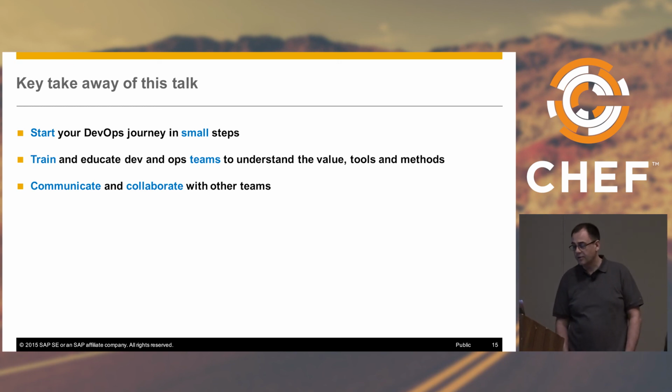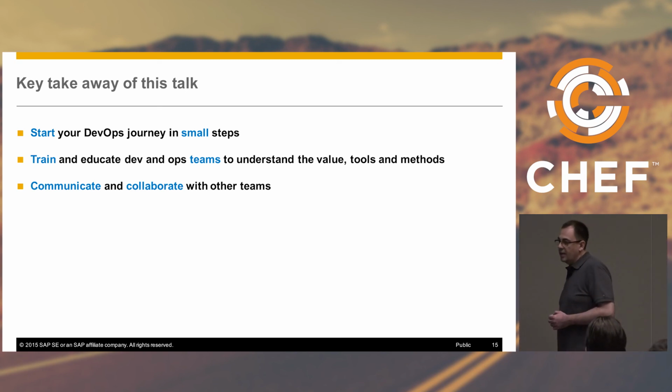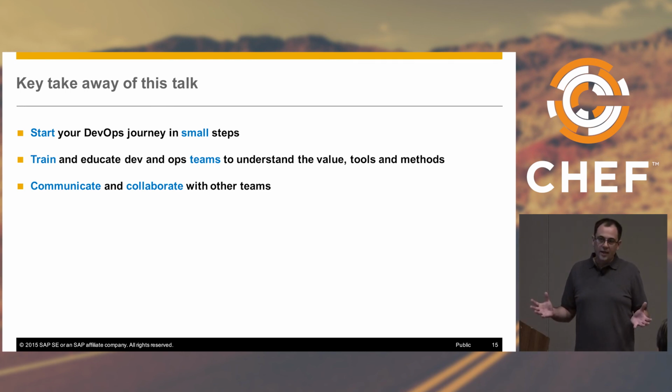And of course, the most important thing is to communicate and collaborate with other teams. In a big enterprise like SAP, we are not the only ones doing DevOps. There are a lot of other teams doing DevOps, and we try to identify and find these teams and collaborate with them as well. And we try to collaborate and communicate with other development teams to build up a community within SAP, so that we can make a transformation in the enterprise out of the community within SAP and not based on an organizational structure or transformation.